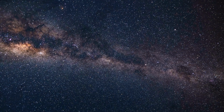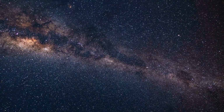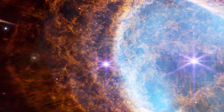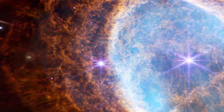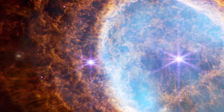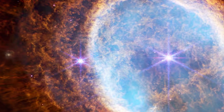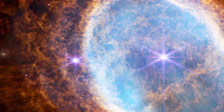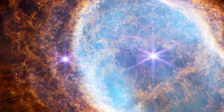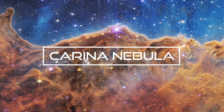The stars and their layers of light are visible in the image from Webb's near-infrared camera, or NIRCam, on the left, while the image from Webb's mid-infrared instrument, or MIRI, on the right, indicates that the second star is surrounded by dust for the first time. The brighter star is further along in its stellar evolution and will most likely emit its own planetary nebula in the future. Finally, here is a view of the Carina Nebula.